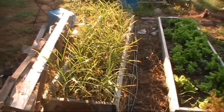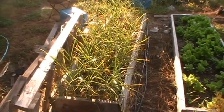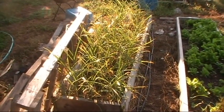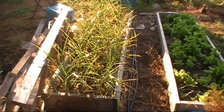Thought we'd do a little garden tour this morning. Might as well start here with the garden. It won't be here much longer. Like the onions, a couple more weeks, they ought to be done. The leaves are starting to yellow at the bottom.